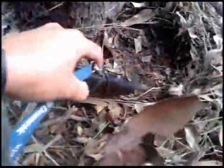A bit deeper. Yeah, I should have gloves on, shouldn't I? Yep, another piece of that 50 cal case. There's been a lot of Carlisle first aid packs found around here as well. They could also be parts of them.